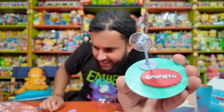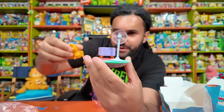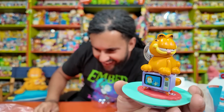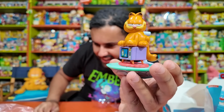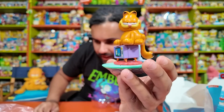The fan goes here. Oh, and then the TV goes on the carpet, and then you put Garfield on the TV. There we have it. And he's got his paws wrapped around it, so he's actually on there sturdy enough. I mean, he's not stuck on there, but it's taking me a bit of rocking to get it moving anywhere.